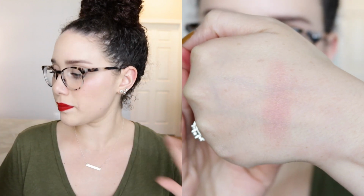The full-size one I have is Exposed. So this is the big one compared to the minis. That's what it looks like. Did I say Exposed? Did I say that's what it was called? It just looks like this. It's literally a neutral pinky, pinky mauve blush, and it's matte. Again, no shimmer, no glitter, no nothing.